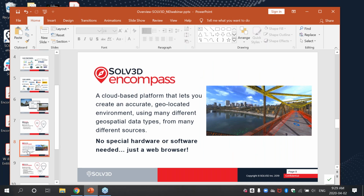So Solved Encompass is where I want to spend the majority of the time. Unfortunately, because our time with you is short, we won't go into a live demo, although there are a lot of videos on our YouTube channel. And if you're interested in seeing this application in depth, please contact your representative at NEI and they'll get something scheduled for you. So Encompass is a web-based platform for visualization and collaboration. So there's no special hardware or software required. All you need is a modern web browser.